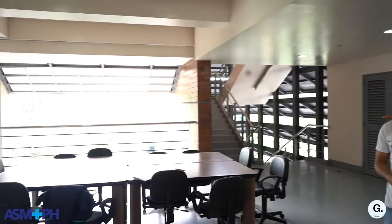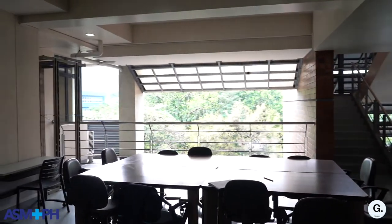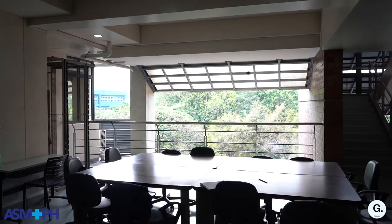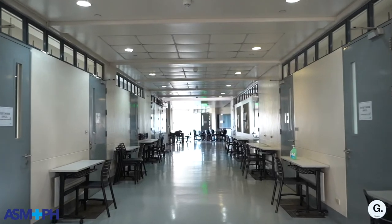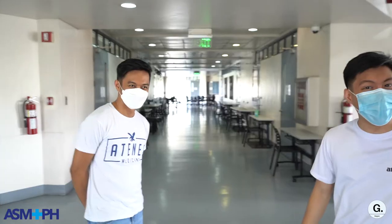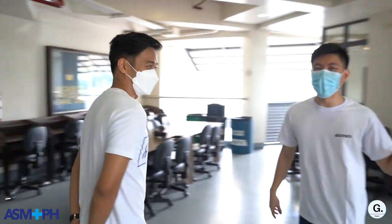So now we are in the landing of the fourth floor. So guys, medyo mataas na tayo ngayon. Kita nyo, taas na natin yung mga puno. We'll try to show some footage of the view later. But for now, this is the fourth floor landing. Again, lots of tables and chairs. Meron ba tayong library dito? Ito muna yung uunahin natin.